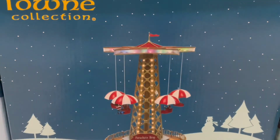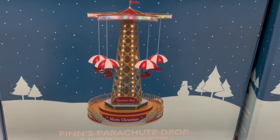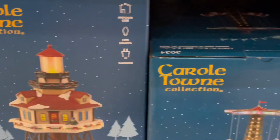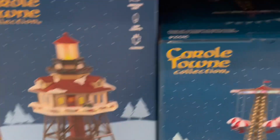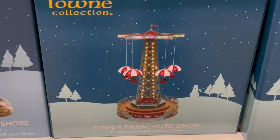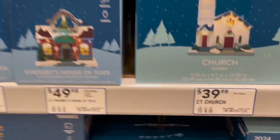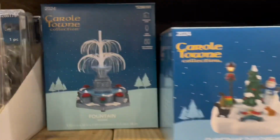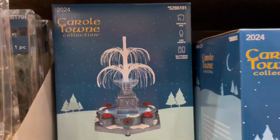This. I used to ride this at Six Flags. A little parachute drop ride at Six Flags in Dallas. I used to go over there and ride that, and then they got rid of it. I can't recall what they put there instead. I think it's an Aquaman ride or something. It's kind of in that area.